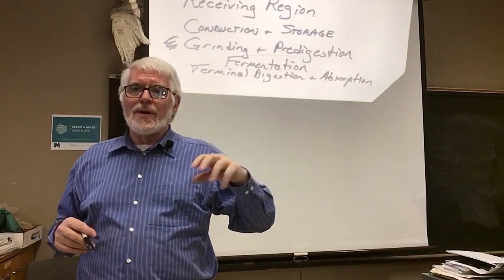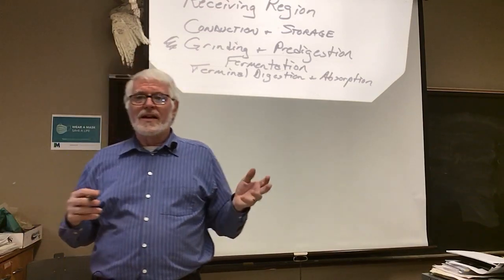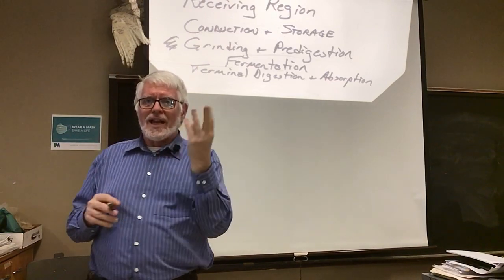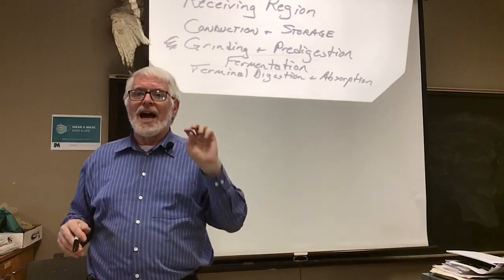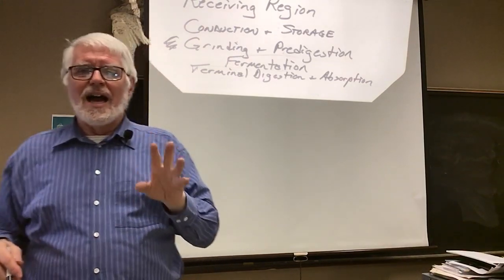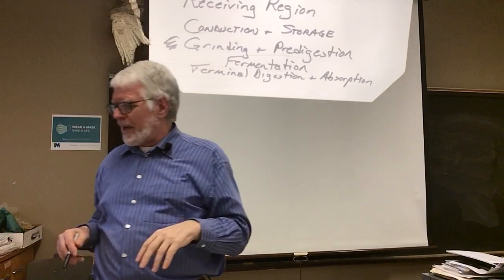Very often, this is an area with increased surface area. The surface may be folded, a tube with folds on the inside. There's a lot of projections and microvilli. Remember the tiny little cilia-like projections that expand the surface area of a cell.